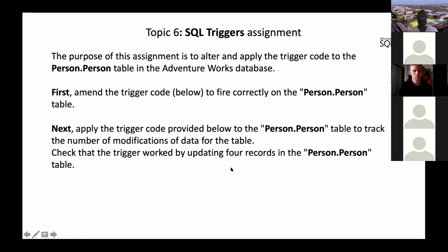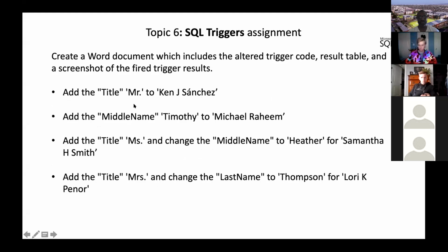All right, so essentially the purpose of this assignment is to alter and apply this trigger code to the person.person table. Basically, you're going to open up that document, take a look at the code, and we're going to take a look at it together right now. Alter or modify the code, run it in your SQL Server, and then you'll see that it will return a result for you. This trigger is firing based on what you're performing on, or what you're doing to, the person.person table.